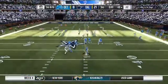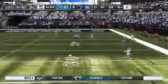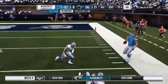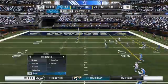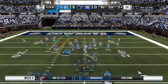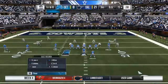Third and long, it's Stafford. Looking downfield for Jones. That's caught inside the 20. And he's going to be taken down, but not before reaching the 15-yard line. That one will go down as 33 yards on the third down conversion.